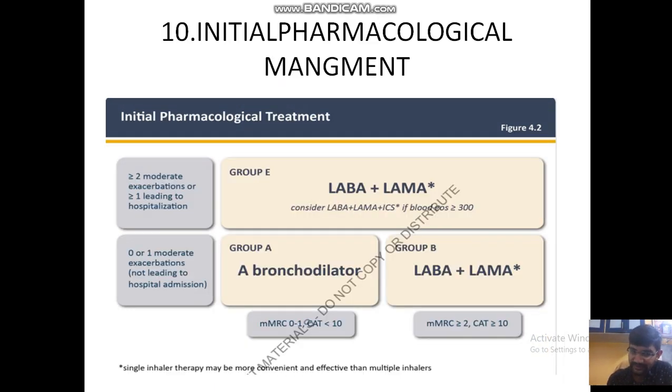Initial pharmacological management: we previously studied A, B, C, and D. Now it's A, B, and E, as we studied in the previous slide. For A, it is any bronchodilator. For B, LABA plus LAMA. For E, LABA plus LAMA. You can use LABA plus LAMA plus ICS if the eosinophil count is more than 300 or there is a history of repeated exacerbations. Contraindications will be again mycobacterial infections or repeated pneumonia and an eosinophil count less than 100.